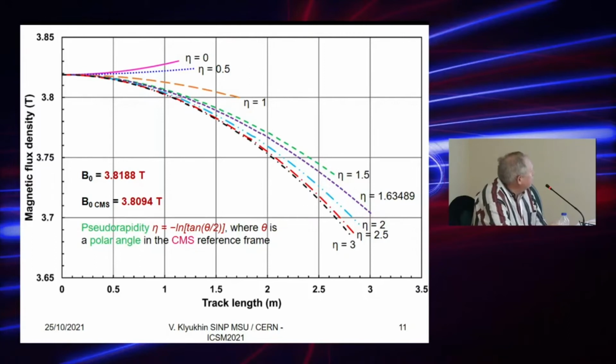Here on this plot, we can see how the total magnetic flux density behaves in the case of the high granularity calorimeter inserted for different pseudorapidities. So this is just the direction orthogonal to the beam. Then the angle decreases. Then it reaches the corner of the inner volume. And then the length decreases to the pseudorapidity value equal to 3 that corresponds to the polar angle of 5.7 degrees. And we can compare the central magnetic field for both cases. In the present configuration we have 3.81. In the configuration with the absorber plates inserted, we will get 3.82.